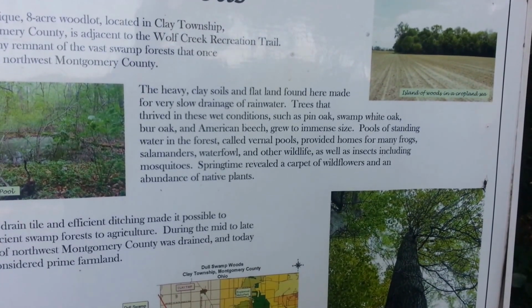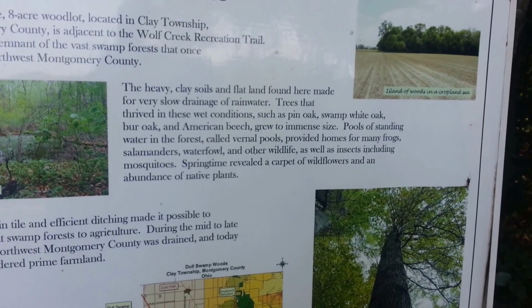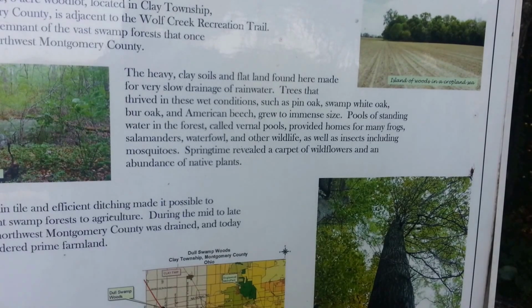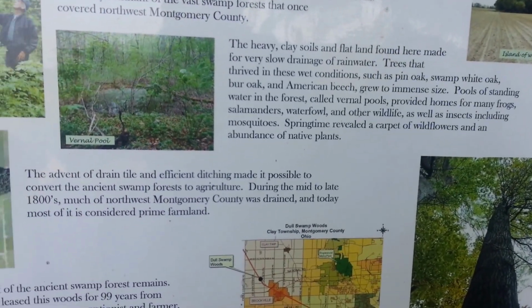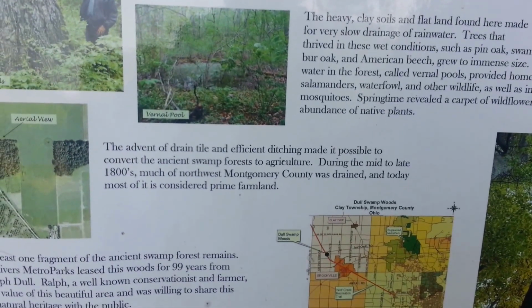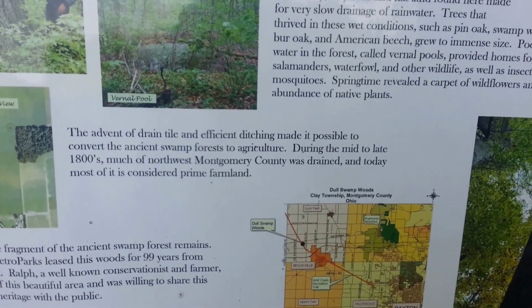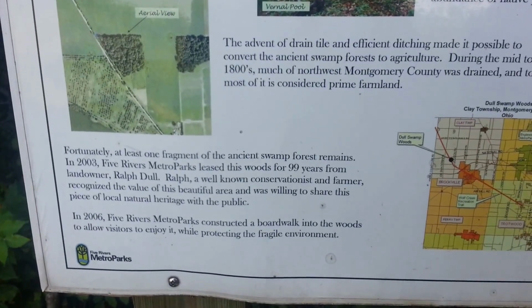Pools of standing water in the forest called vernal pools provided homes for many frogs, salamanders, waterfowl, and other wildlife and insects, including mosquitoes. Springtime revealed a carpet of wildflowers and an abundance of native plants. I'm not going to read the rest of this, but you guys can see the rest of this right here. So I'm going to walk back here for a few minutes.